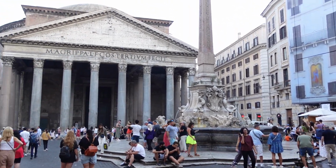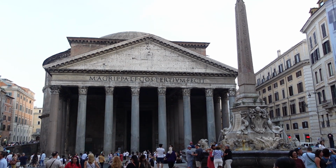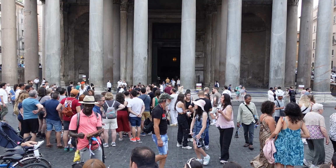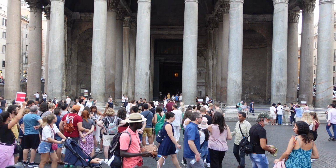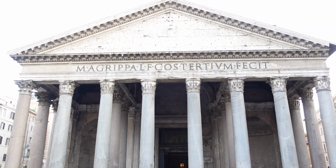And here are some fun facts about the Pantheon. It's the largest unsupported concrete dome in the entire world. And also, it's the oldest standing structure in Rome. And if you'd like to go inside, it's only €5.